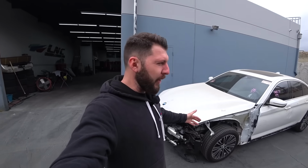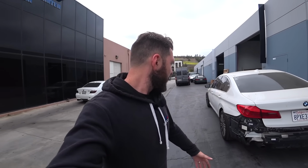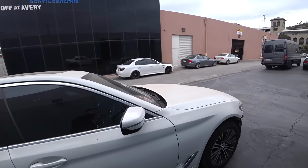Alright, we're gonna give the BMW a quick wash so she looks nice and clean, so we could start working on a nice clean car. Let's see how shiny it's gonna get after this wash. It's filthy dirty, looks like it hasn't been washed in a long time. A layer of dust, so we'll clean her up and we'll see how she looks.